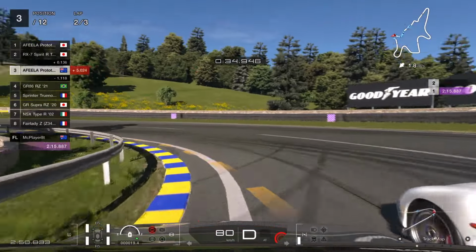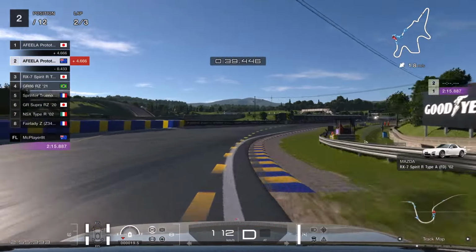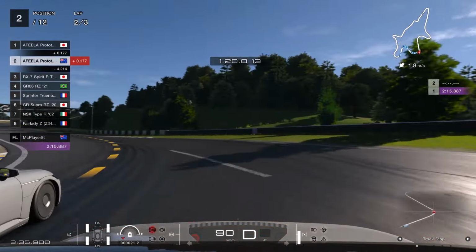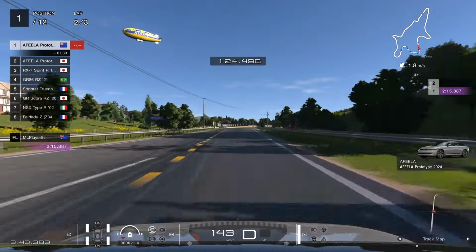Up into second position. Looks like we'll be able to do it. Just the race leader now in front. And once again, it doesn't take us too long to catch up to the race leader. Still lap two of the race. Still got more than a lap to go, but we make that move.